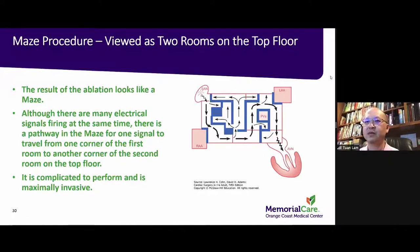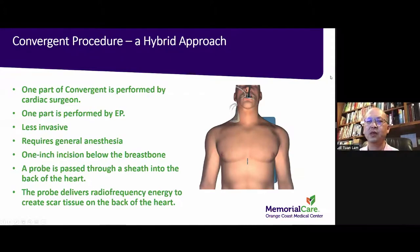Next slide. A less invasive procedure is a hybrid approach called the convergent procedure. One part of the convergent is performed by the cardiac surgeon and another part by EP. The incision is about 1 inch, below the breastbone. This procedure does require general anesthesia, but does not require opening the chest.